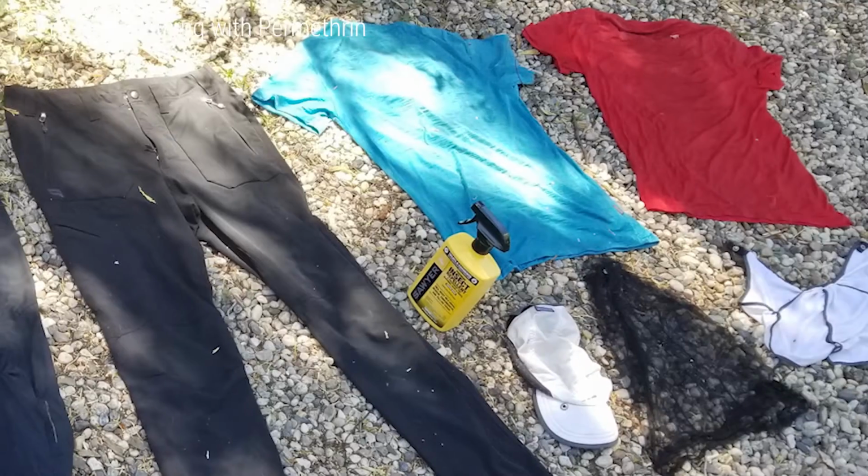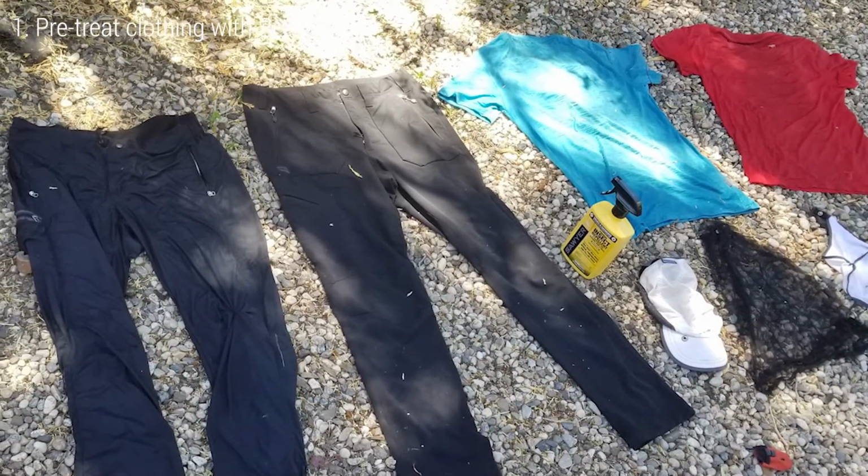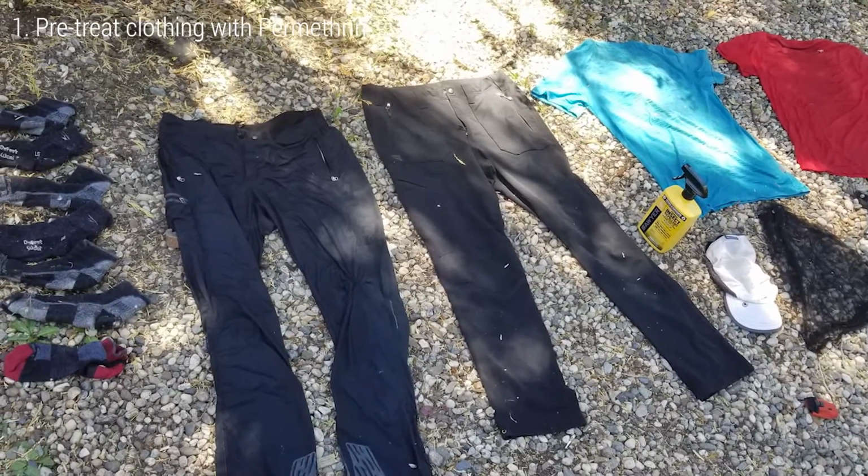What I do to prevent mosquitoes and ticks is a 4-part method that we find to be quite effective. First, before you leave for the trip, treat your base layer and your clothing with permethrin, which is an insecticide that is meant for equipment and clothing application and not direct skin contact.